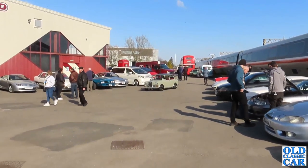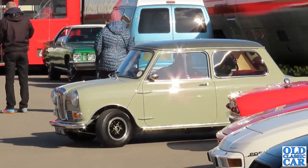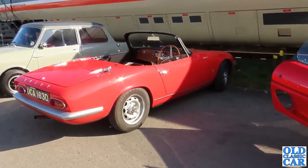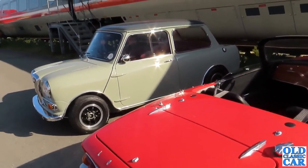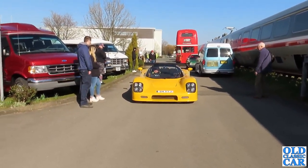Another new arrival, Wolseley Hornet. A Porsche, a Ferrari. Lotus, is this the one that was inside? There's that little Wolseley Hornet. This is the Ultima that we saw last month, I think. Pretty wild looking car.